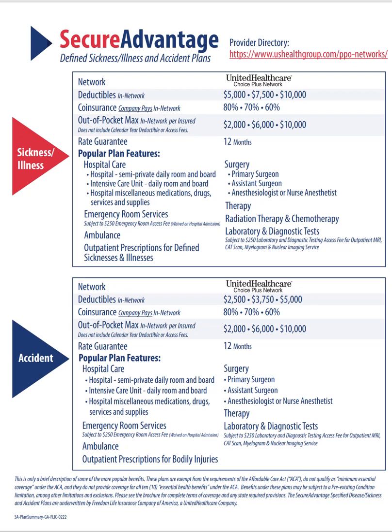Then from there, you have unlimited medical benefits for the rest of the policy year. Hospital care, emergency services, ambulance, outpatient prescription for bodily injury, surgery, therapy, laboratory, and diagnostic tests.